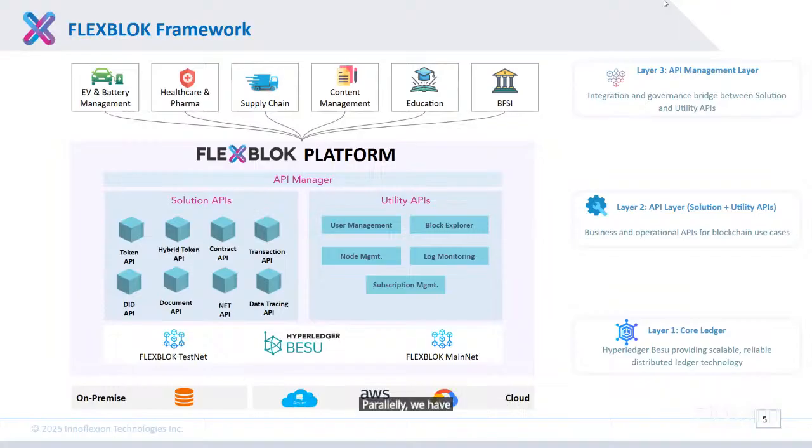In parallel, we have developed solution APIs, which are designed with developers in mind. Traditionally, in order to build a decentralized application, it involved using front-end frameworks like React.js combined with Web3.js, requiring developers to manage private keys, estimate gas, sign transactions, and coordinate RPC calls. This approach was time-consuming, error-prone, and it demanded deep Web3 expertise, which was difficult for most developers. FlexBlock removed this friction. Through our REST APIs, developers can easily work with decentralized identifiers, smart contracts, and document and data management as well.